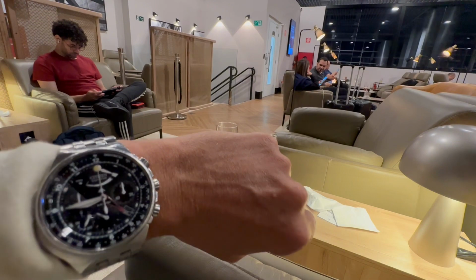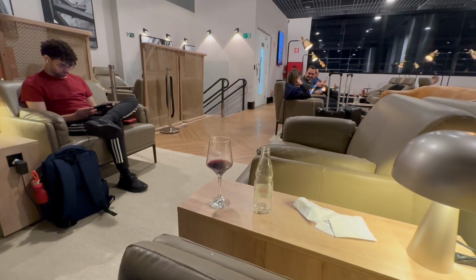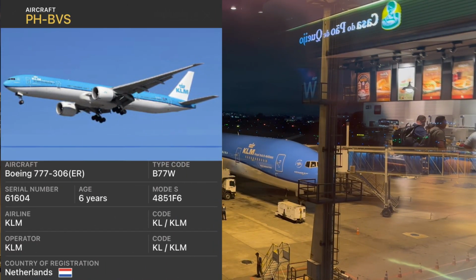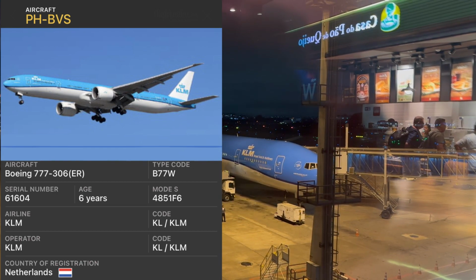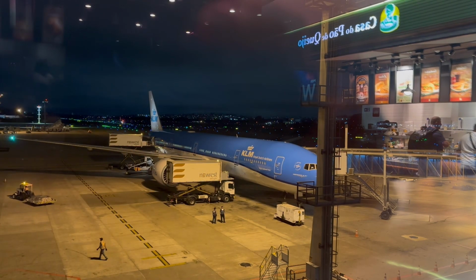And it's already time for boarding, so let's just head over to the gate and check out the aircraft that is going to take us to Amsterdam. Our aircraft today is a Boeing 777-300 and has a registration Papa Hotel Bravo Victor Sierra, and this aircraft is currently 6 years old.